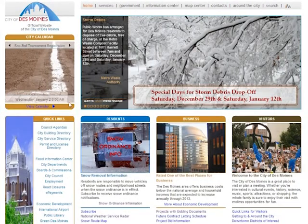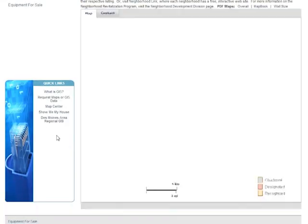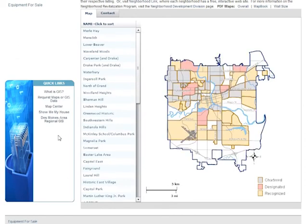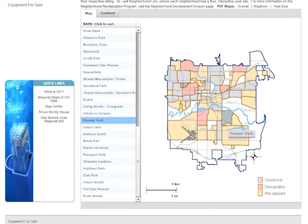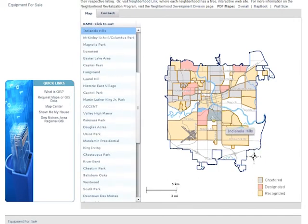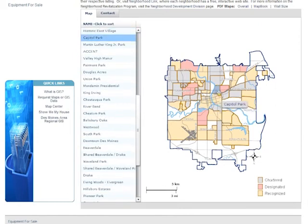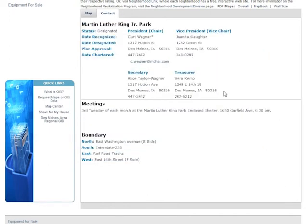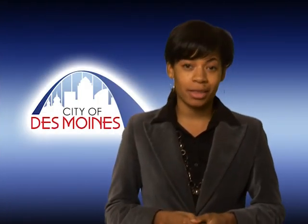Go to dmgov.org, scroll down under Quick Links, and click Neighborhood Associations Information in the lower left-hand side. There you will see 57 neighborhood associations, their boundaries, as well as detailed contact information. If you're not sure if you're in one neighborhood or another, there's a map there to assist you in finding your way. Click on the map or the corresponding neighborhood name for individual neighborhood information and contact of neighborhood association leaders. We want to do everything possible to ensure that you stay in the know.